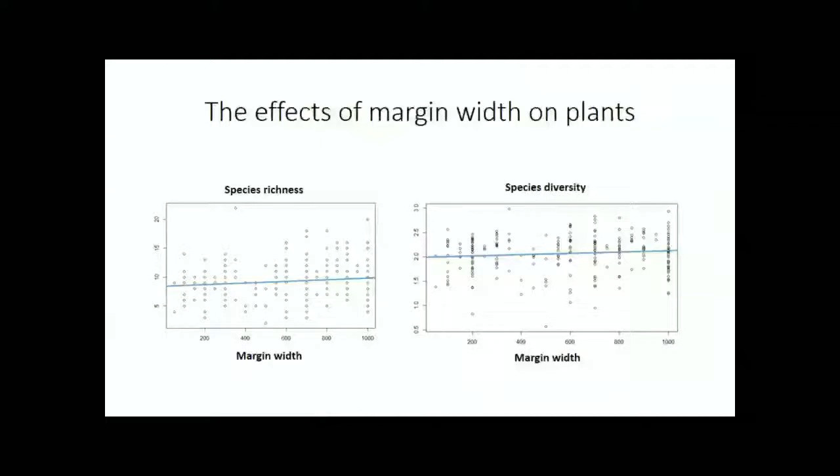Or it could be that the plant community composition is being affected by margin width, but you're getting different species. So maybe you're getting more rarer species or more species in decline in wider margins than in the narrower margins. And that's not something that species richness or species diversity can actually tell you on its own.